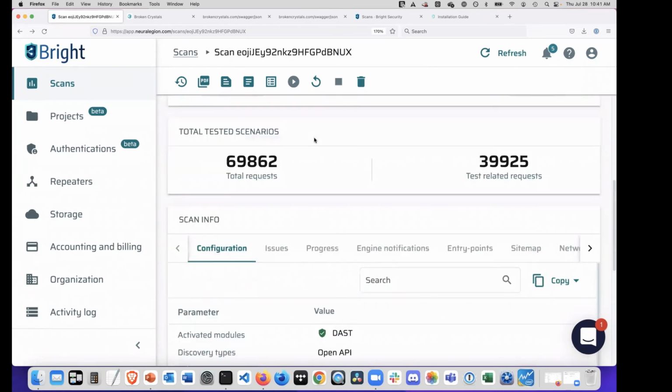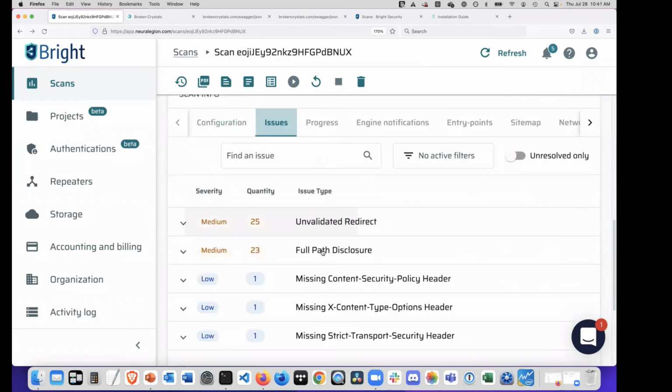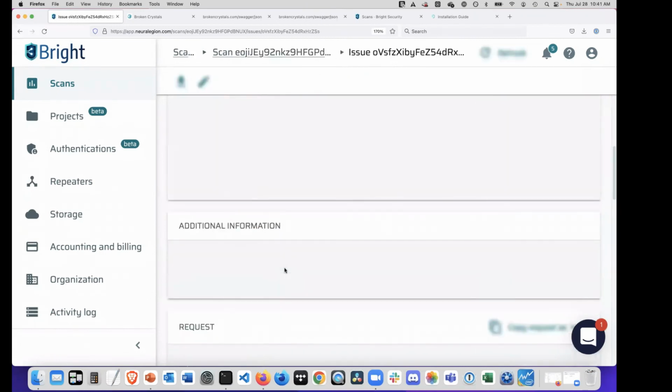Okay, so other things that we found in our issues are full path disclosures. So this means we showed the user the full path of where we're saving something. So why is this bad? Let's click on it. So let's choose a post. I mean, the reason this is bad is because we're giving them a bunch of information that they shouldn't have.